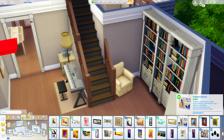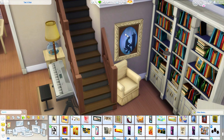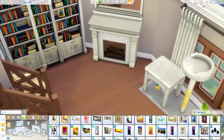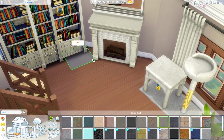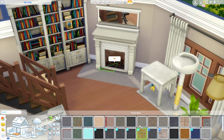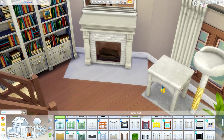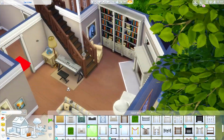But anyway, we added a little piano or a keyboard by the steps and a nice little chair over here by the bookcases so you could sit down and cozy up and read a book. And then I believe I added some tile under the fireplace here as well, because I just thought it looked nice and gave it a little bit of extra detail. And I know the one house I ever lived in that had a fireplace had that. So I just thought that would look nice.